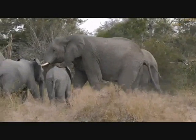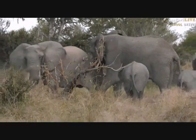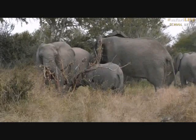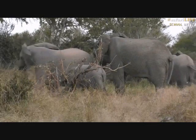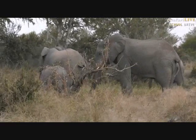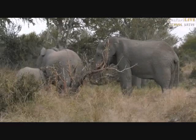Now watch this cow. She's going to reprimand him. She's not happy with him already. Look at this. See? She's flapping her ears. She's opening them. This bull should not be here. See that head shake? That's saying, leave me alone. I'm warning you. And what he's doing is that he's just coming to bother the whole herd. But she's been watching him the whole time.